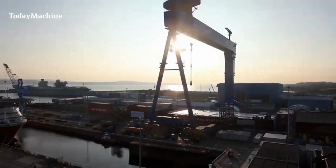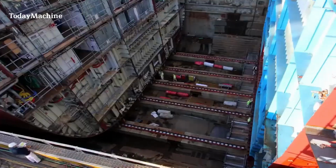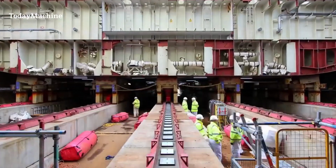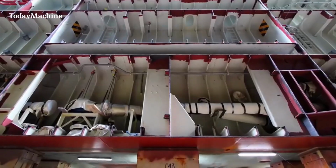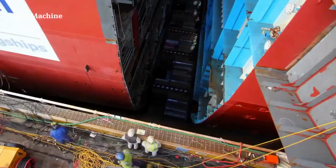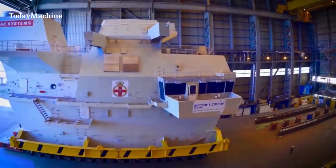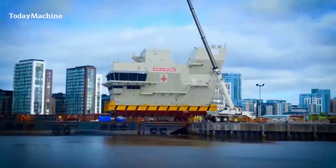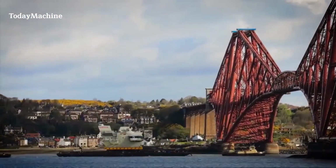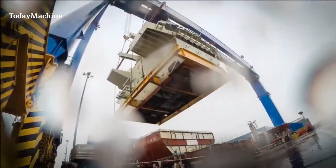This engineering marvel, which began its construction in 2011, culminated in a spectacular float-out event in December 2017. The HMS Prince of Wales, the second ship of the Queen Elizabeth-class aircraft carriers, was built at the Rosyth Dockyard in Scotland, a historic site renowned for its shipbuilding heritage. The construction process was an intricate and well-coordinated effort that spanned several years.